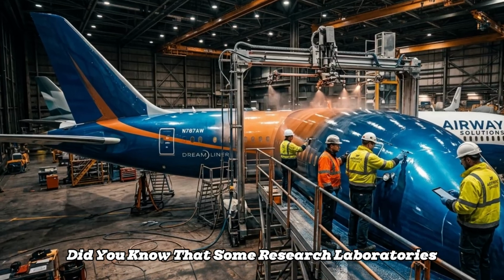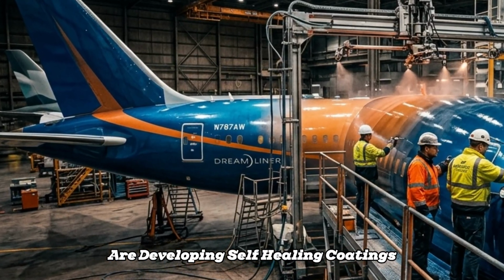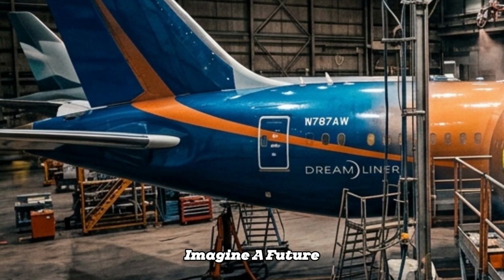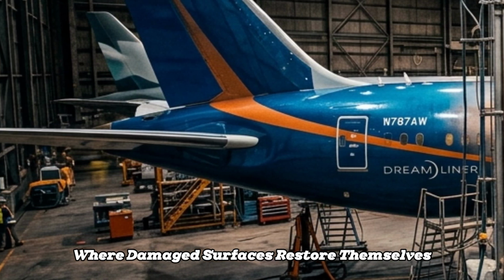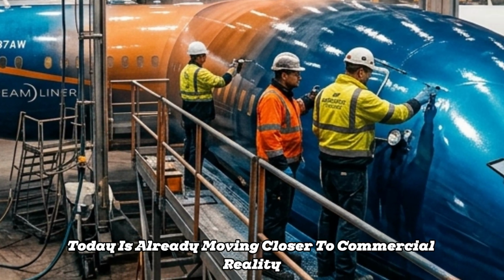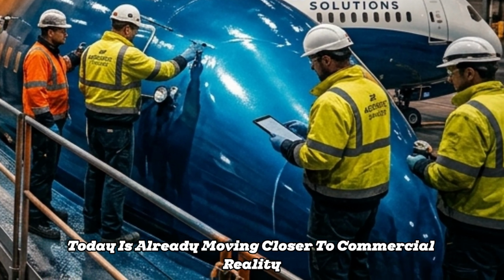Did you know that some research laboratories are developing self-healing coatings capable of repairing minor scratches automatically? Imagine a future where damaged surfaces restore themselves without repainting. What sounds like science fiction today is already moving closer to commercial reality.